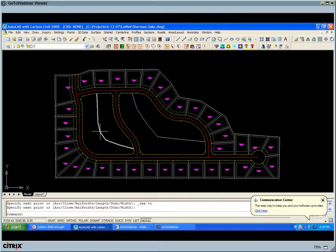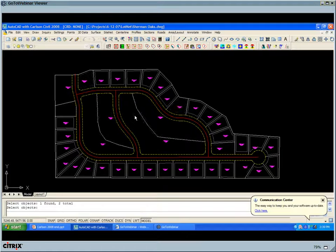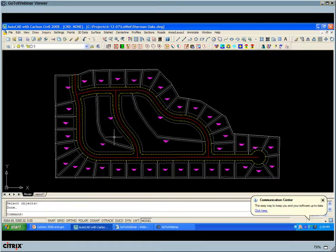Now, since I have this line work in here, what I want to do is go ahead and add this as a lot edge. So I'll go to lot edge, and I pick both of these, both polylines, hit the enter key, and now it gives me my lots inside of here. Now what I want to do is change this up because I've got 15,000 square foot lots on the outside, but I want to change up my lot size in the inside here.